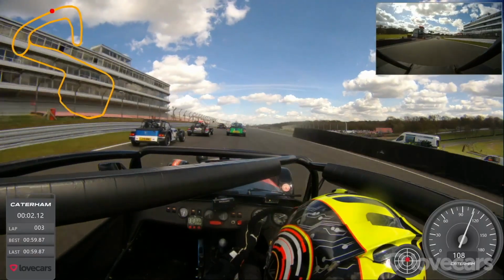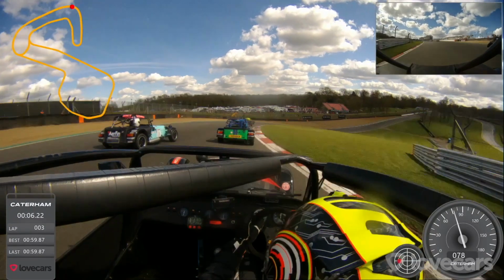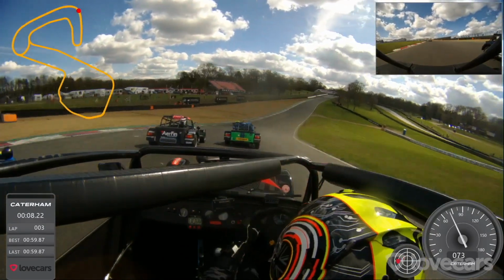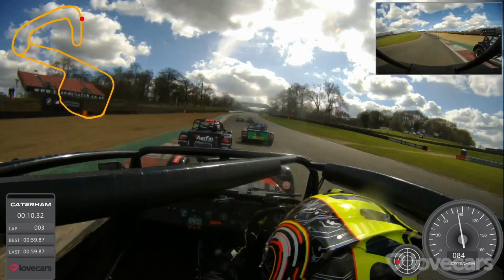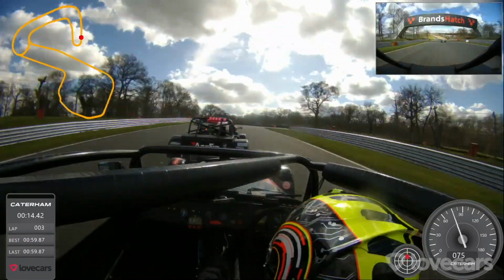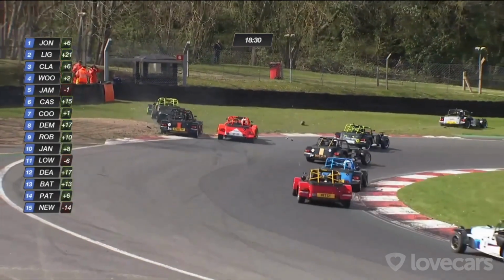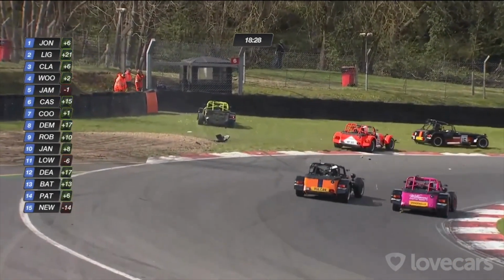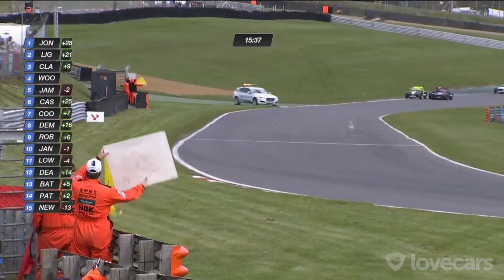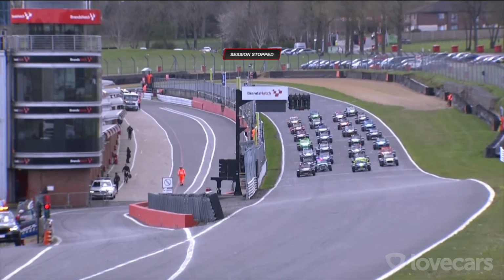Cracking start and my nose clean on Paddock and Druids meant I found myself in P5 at the start of lap 2. Then there was a big crash involving several cars, and despite the stewards trying to keep the track open by deploying the safety car, the inevitable red flag eventually came out.